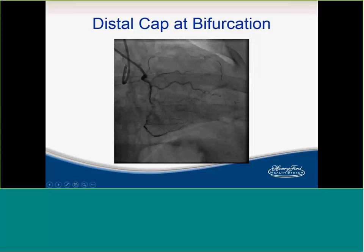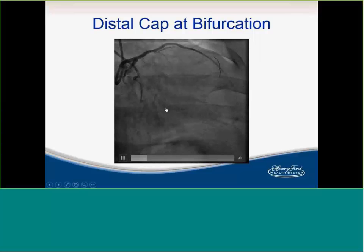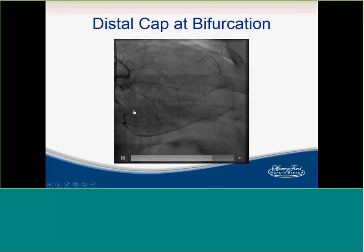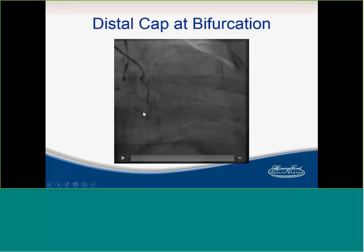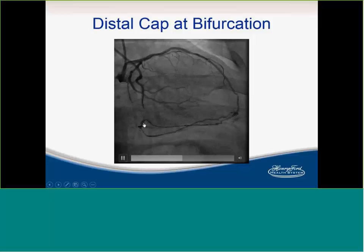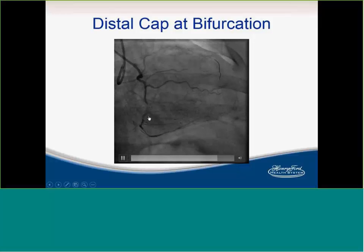Exactly. So the stent was not reaching all the way to there. This is actually calcification, what you guys are looking at. So if I end up dissecting with a Crossboss or with a knuckle, the dissection will go over one of the branches, and if you stent, it might be very difficult to retrieve the other branch.